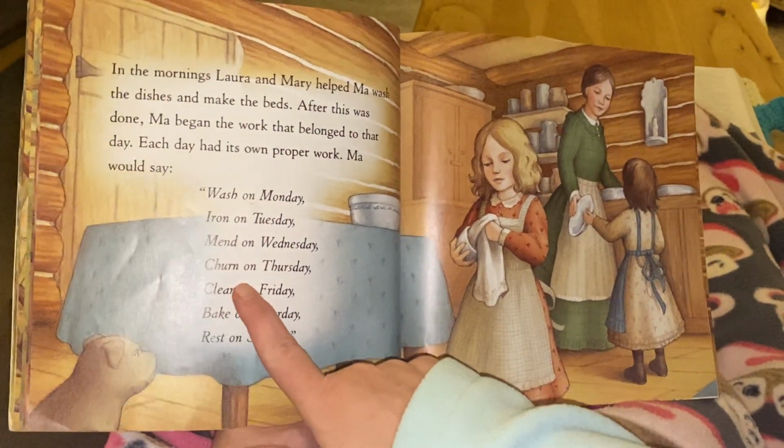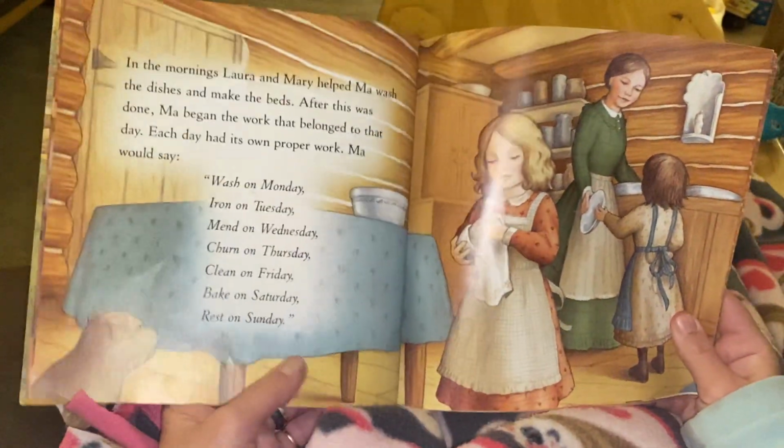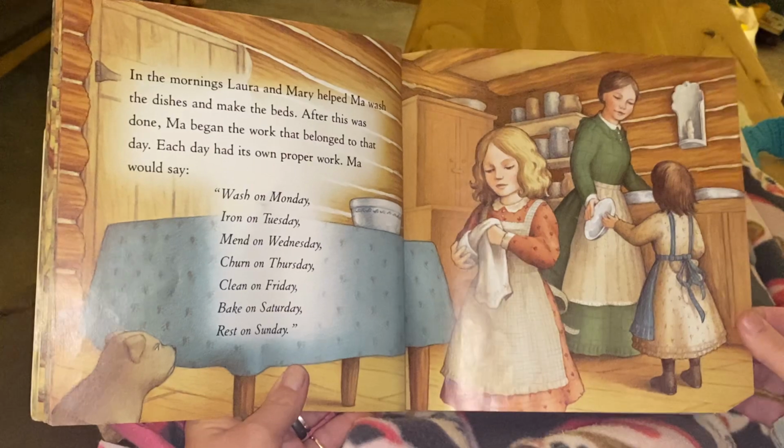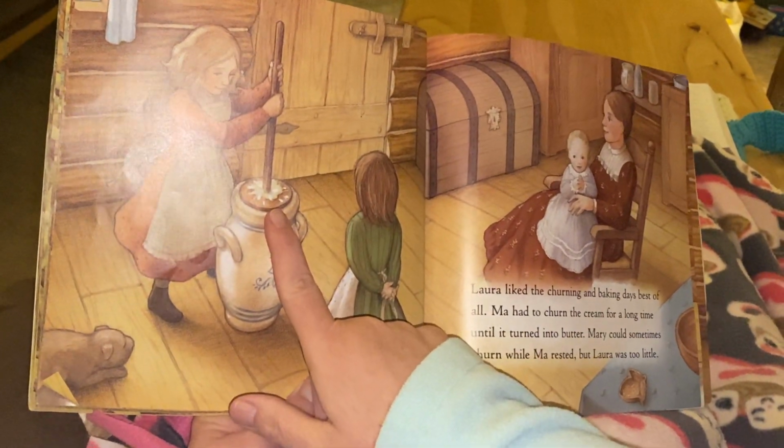See the churn on Thursday? Churn means when they make butter, because they couldn't buy butter in the store. They had to make their own butter. That's what churn means. See? That's what they're doing there.